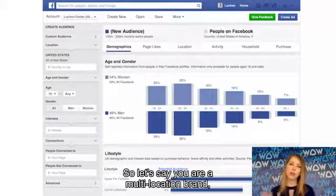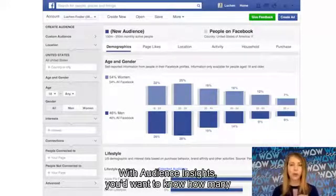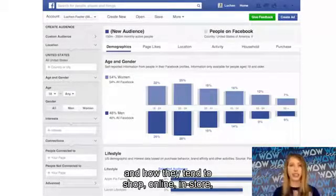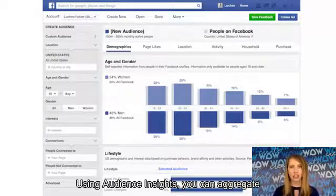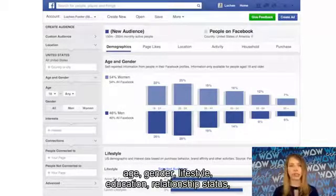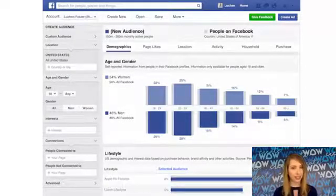So let's say you are a multi-location brand. We're going to call it Fictional Mortgage One. With Audience Insights, you'd want to know how many people on Facebook live near your locations, as well as their interests, their past purchase behavior, and how they tend to shop, online, in-store, how many visits, all those sorts of things. Using Audience Insights, you can aggregate all of that anonymous information, such as demographics, age, gender, lifestyle, education, relationship status, job role, and household size.